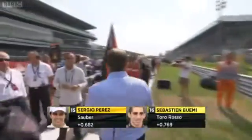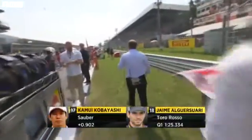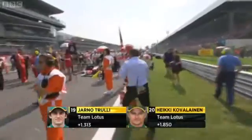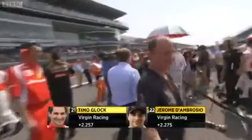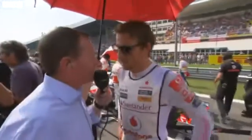Let's find Jenson Button. He's third on the grid, and I'm fascinated to know what the strategy might be here at McLaren. Let's see if we can find him. He's under the umbrella with Mikey Muscles. He's got his cooling vest on. A quick word, Jenson. You look like you were just about to head off. Yep. Right, are you working together with Lewis to fight Vettel's Red Bull?